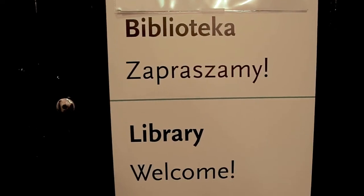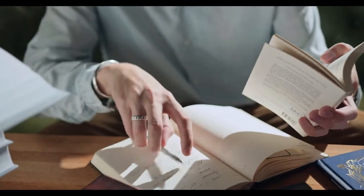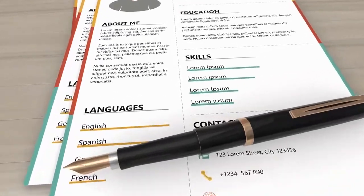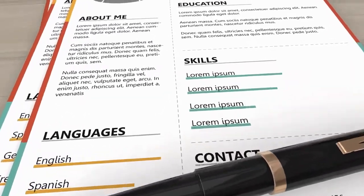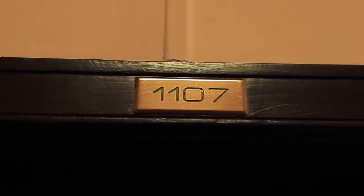In room 1106, you can find the library where, besides borrowing books, students can come to study in peace and silence. If you need help with applying for a job, such as writing your CV and a cover letter, make an appointment at the Career Center in room 1107.